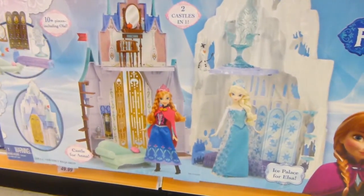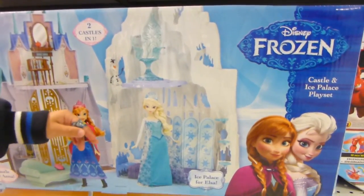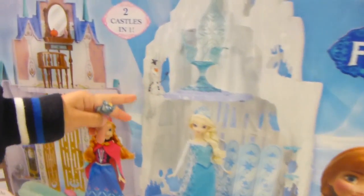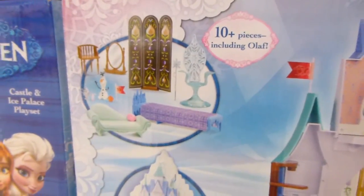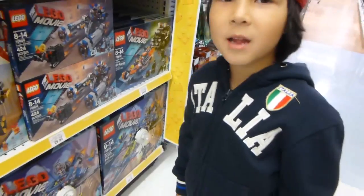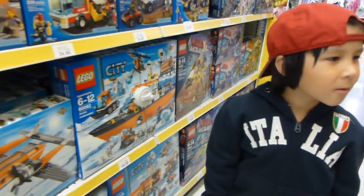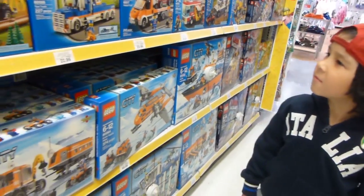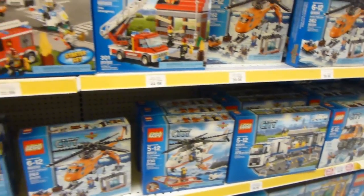Oh, they got two castles. One for Elsa and one for Anna. And wait a second. Olaf is on the Elsa castle. Hello. My name is Olaf on the Elsa castle. Let's see if they have something new here. We have Arctic boat, Arctic station, and Arctic helicopter.